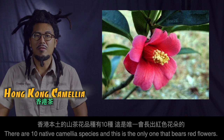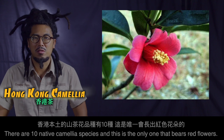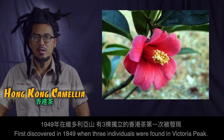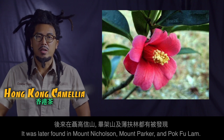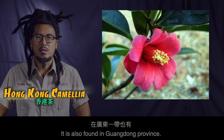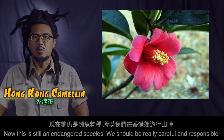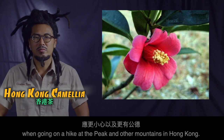There are 10 native camellia species, and this is the only one that bears red flowers. First discovered in 1849 when three individuals were found in Victoria Peak. It was later found in Mount Nicholson, Mount Parker, and Pak Fu Lam. It is also found in Guangdong Province. Now this is still an endangered species, so we should really be careful and responsible when going on a hike at the peak and other mountains in Hong Kong.